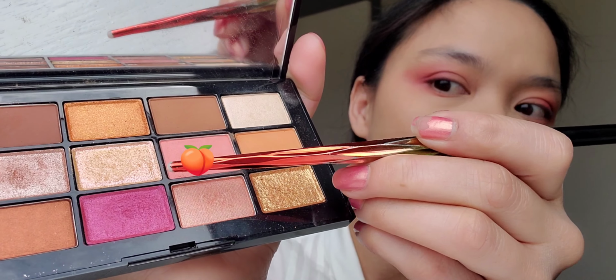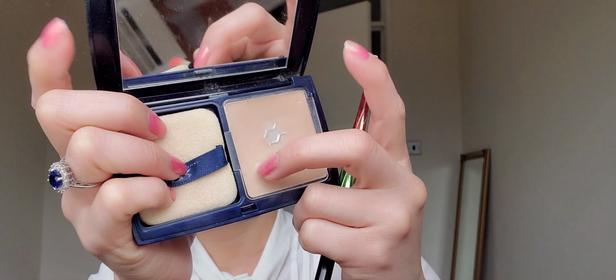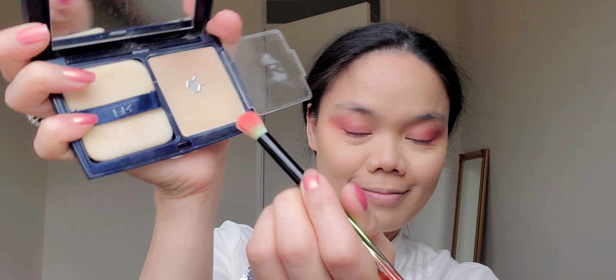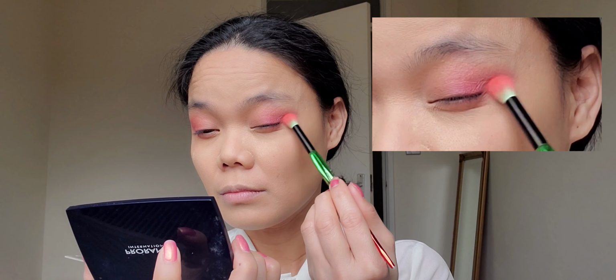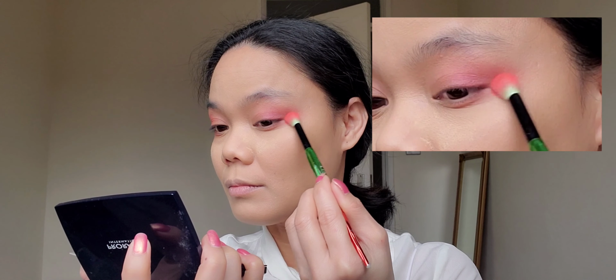Now, yeah, I used the peach and the pink one. The brightest pink, the lightest peach. Now we're gonna use this Korean foundation. I think this one, a press foundation. We're gonna use that as a lighter shade to remove all those harsh lines out of our eyeshadows, because we don't need them at all.